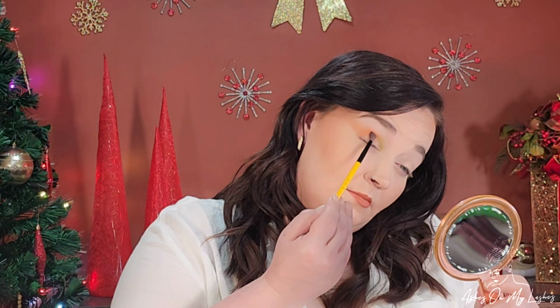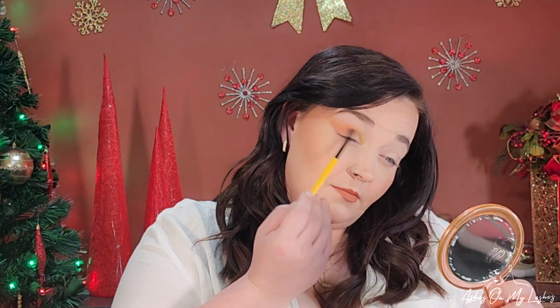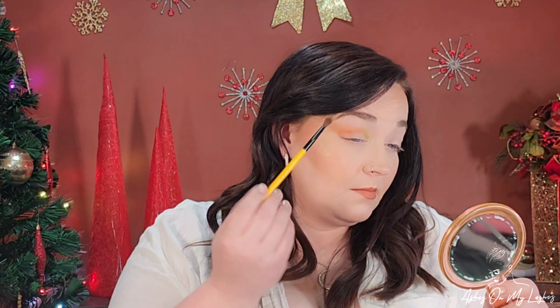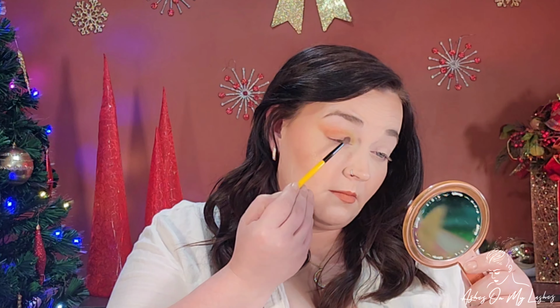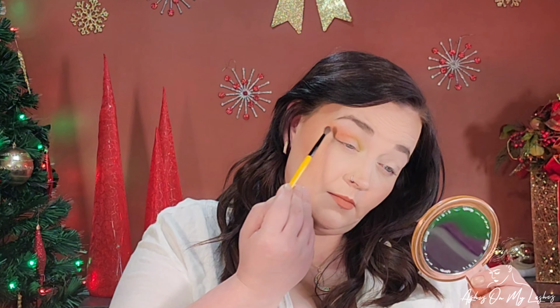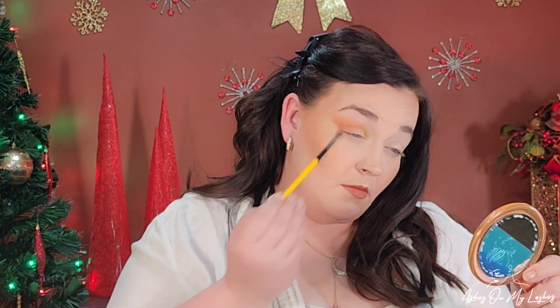It's a large blending brush, but now I'm going in with my Singe Beauty EO2, which is a small blending brush, and I'm going back into that same shade, and I'm just trying to deepen it up while blending it out at the same time. I think I like packing on the shades better and then blending them out. I think I get a more effortless blend.